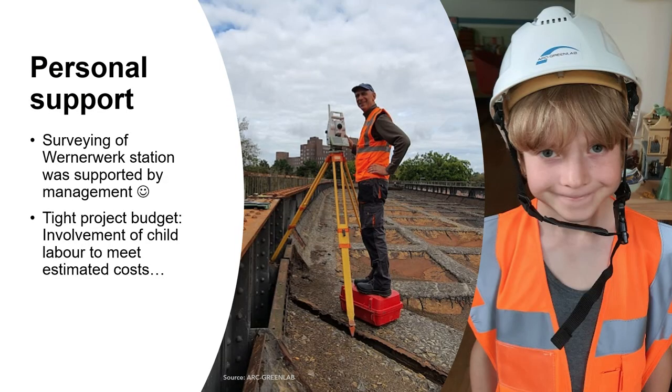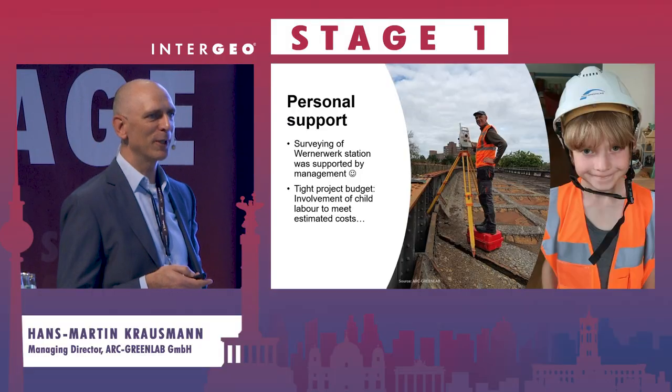Oops. So personal support was involved in the project, as you can tell on the left. That's me. I took a chance to do a bit of surveying as well. And tight project budget, so involvement of child labor. My son took part in the project as well and managed to do some BIM modeling stuff.